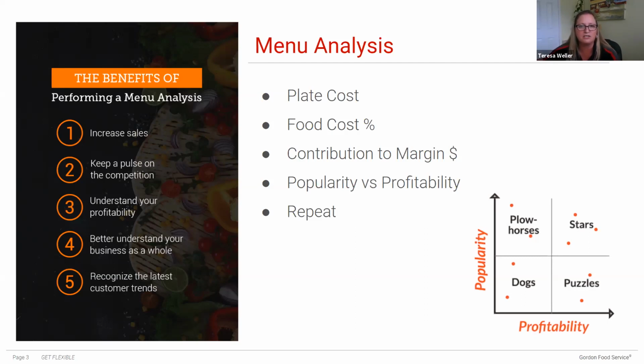You may want to change the recipe and the presentation of that dish, or offer it as some form of feature. Staff training to promote all high contribution to margin items can go a really long way in moving these from puzzles into stars. And plow horses. In my market, the number one plow horse on most menus is chicken wings.